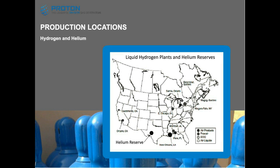Helium comes primarily from one source in the United States. The largest helium reserve in the world exists in Masterson, Texas. Helium follows the same distribution model as hydrogen, but obviously may have a higher logistical burden depending on where your lab is located in the United States.